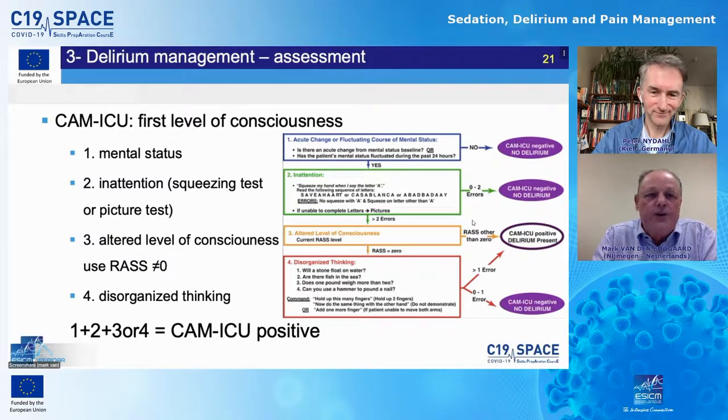The CAM-ICU is positive, so the patient is likely delirious, when items 1 and 2 and 3 or 4 are positive. And ICUs working with the CAM-ICU will have the different item pictures and the questions all available bedside using plastic cards, or it can even be used on an iPad. And as I said, this task is easy to perform in around 2 to max 5 minutes.